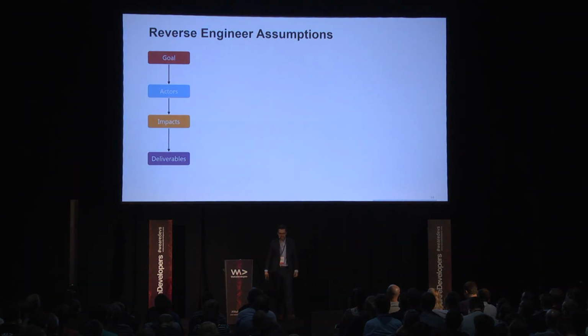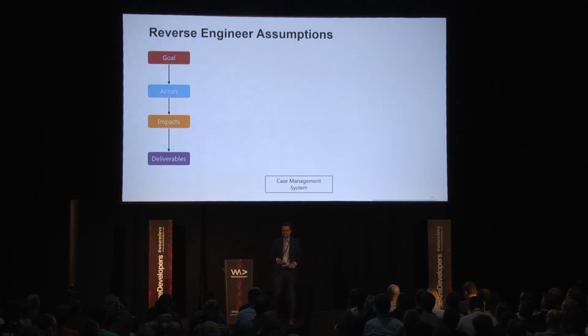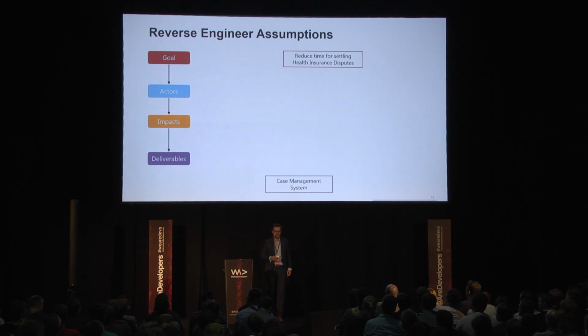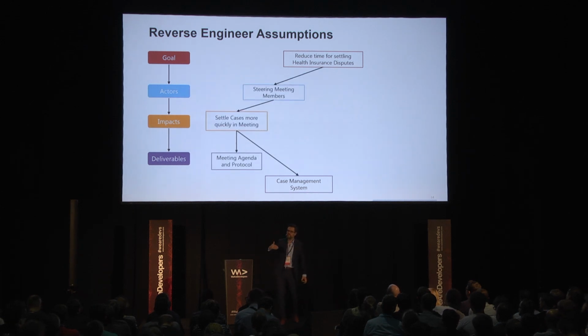Now, how does this look in a more concrete structure? Let's come back to our case management system, and let's say we want to reduce the time for settling health insurance dispute cases. So disputes between patients, doctors, and the health insurance, where the health insurance says we don't want to pay, and so on. And we got presented with, and this was actually something we did, simplified, we need a case management system for that. Because we want to reduce the time, well, they didn't say that. We found out that they want to reduce the time because it took 3 years at that time to settle those cases. And what we did is we tried to reverse engineer the assumptions.